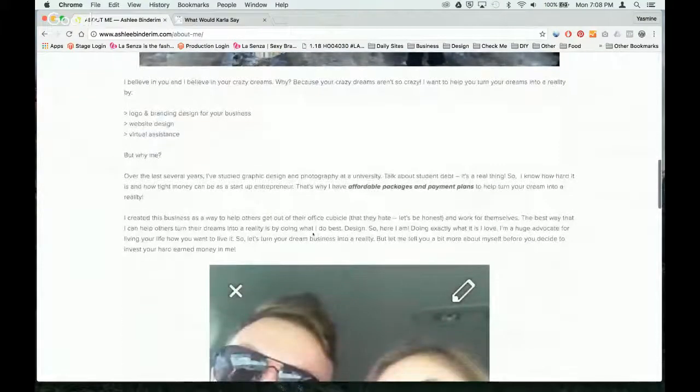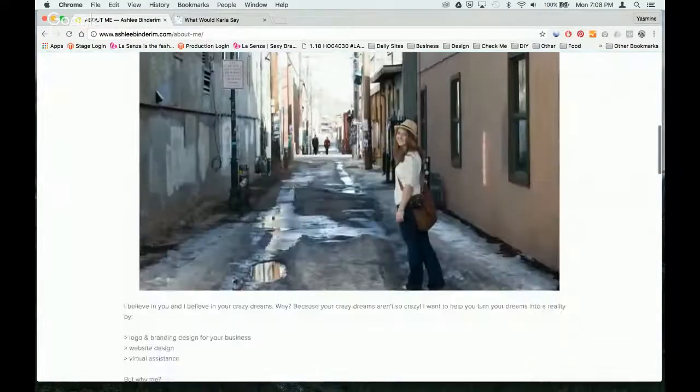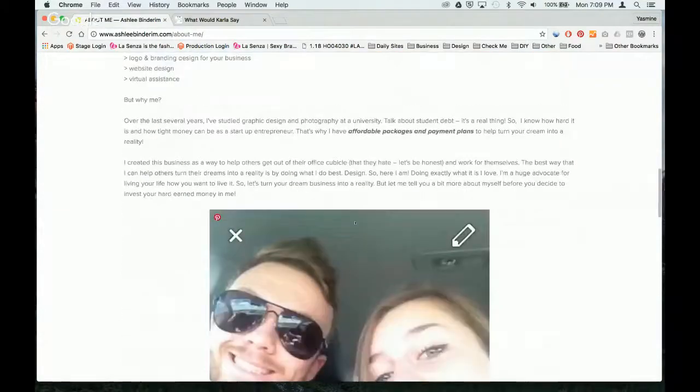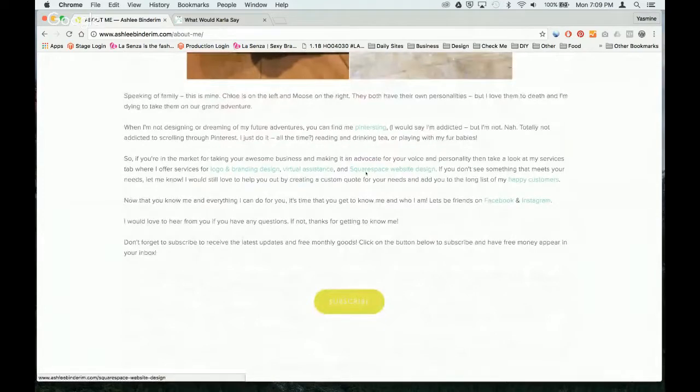Give a little bit more about yourself and then use headlines to break up the text, so that when I'm scanning through, I can read, "Hi, I'm Ashley," great picture, and then maybe a really quick headline, whether it's a quote or something about you, maybe it says here, "Because your crazy dreams aren't so crazy," in really bold, whatever that may be. That way I get an idea by just scanning and skimming through the page. I get a really good idea of who you are and why I want to work with you.